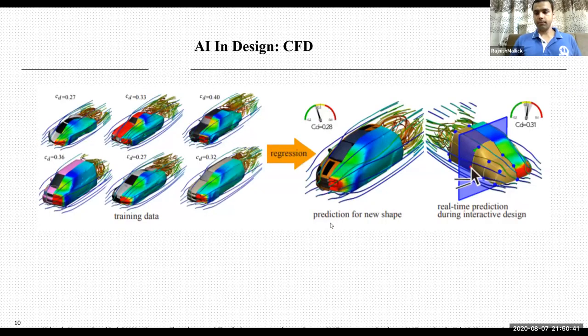Learning three-dimensional flow for interactive aerodynamic design. In this paper, we introduced a novel approach based on machine learning to predict the aerodynamic.